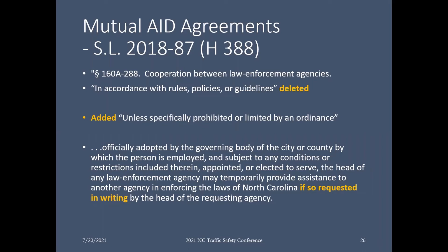Any agency can assist any other agency as long as they are requested to do so in writing by the head of the requesting agency. Anytime you see something in a statute that says in writing, that just basically means there needs to be a document somewhere that we can produce in court to say, hey, there was a mutual aid agreement. Here is the request from the head of the requesting agency for assistance and the nature and scope. We just need a piece of paper saying that this request was made.